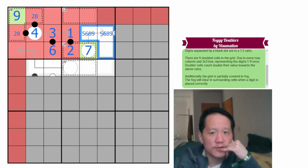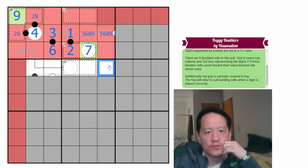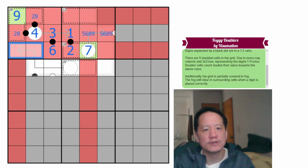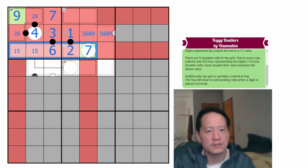The rest of these cannot be doubled. So therefore, yeah, this can't be doubled. This cannot be doubled. These are consecutive values. We have 1, 5, and 7 left. This has to be 1 and 5. This must be 7 because that's the only possibility in box 1 left. So this adds up to 6.